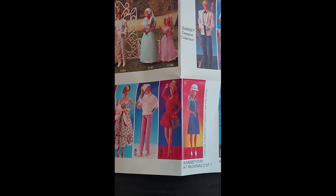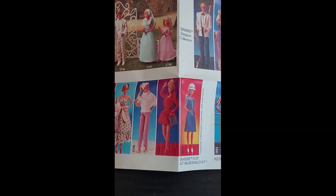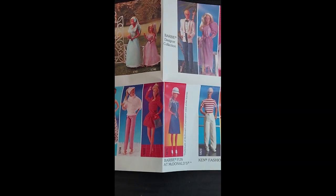stripy mini dress too, the jersey mini dress, because my uncle had a clothing factory back then in the 80s, and he would turn them out by the mile, those types of dresses, for, you know, all the local sportswear companies, back when Australia had a manufacturing industry.